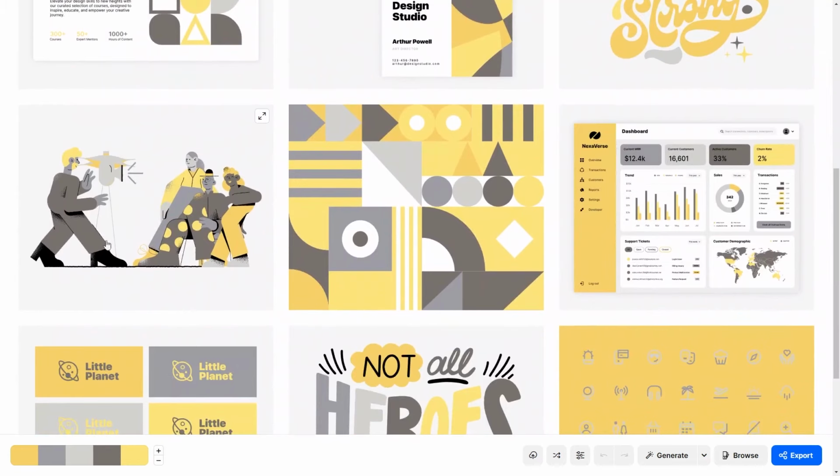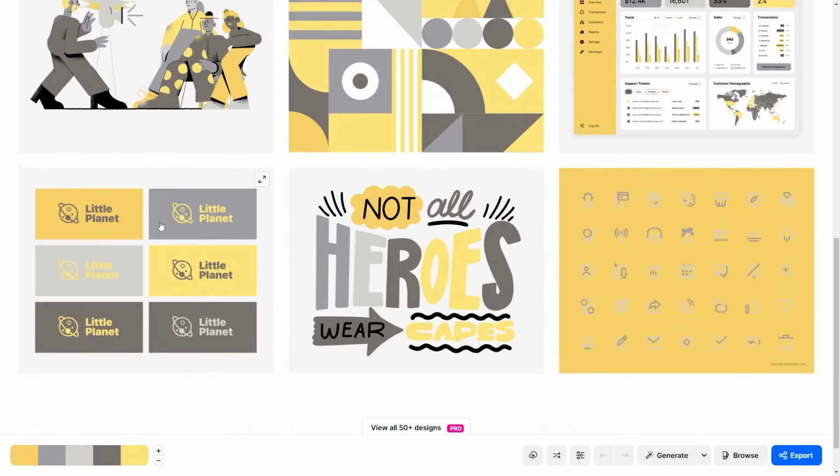Some branding, some artwork as well, and it's really cool. It also gives you the option to export these color codes and color palettes as well. And this is all so far. This is the free version. So it's very easy, and there's a lot of features that you can do.